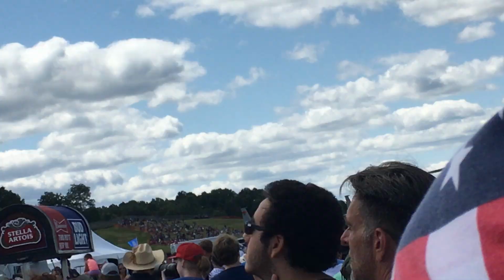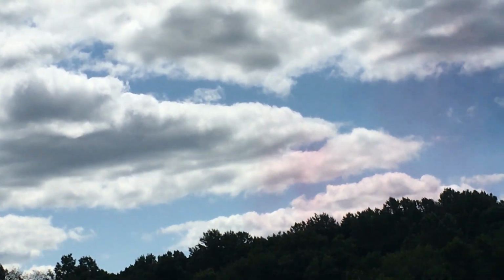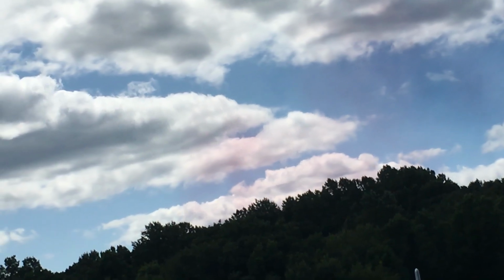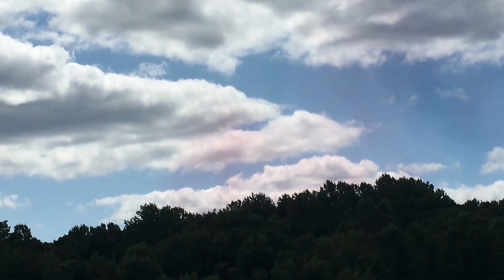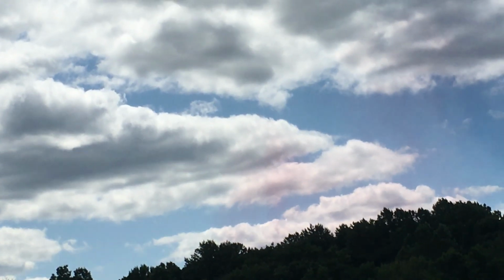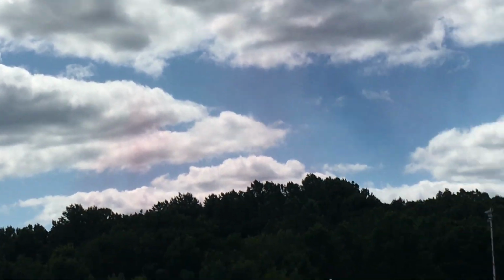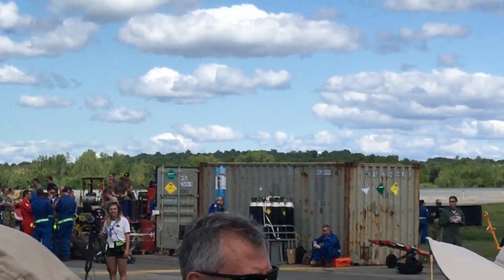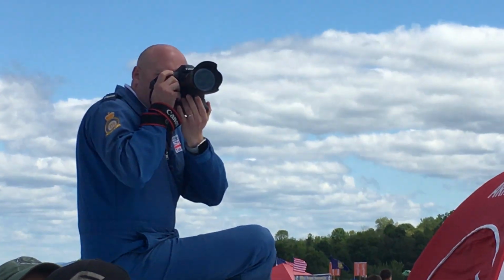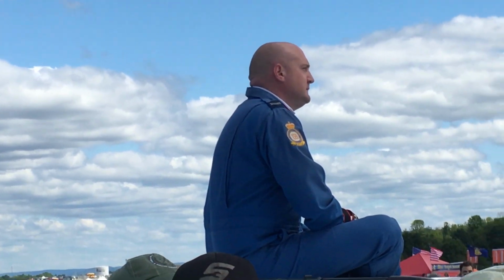Well, as our aircraft are fast jet trainers, they don't have air-to-air refueling probes. So to get our aircraft here, we set off from our base in Scampton, we flew up to Scotland, refueled there, across to Iceland, another refuel stop into Greenland before landing into Canada, into Goose Bay. We then moved down to Halifax, down to Ottawa, into Chicago, and since then we've been in Boston and Atlantic City before being back here in New York.